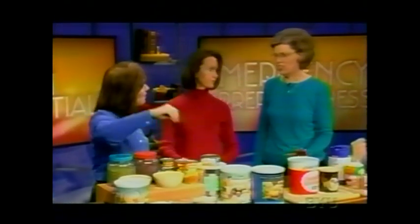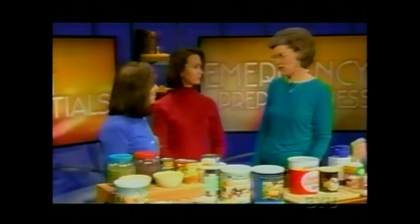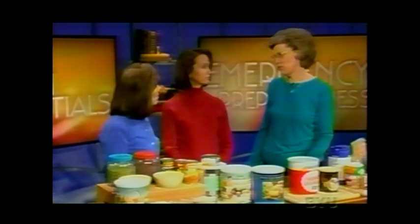You know, it's just so easy to grind wheat up, either grain, and use it as you would regular white flour and the usual kinds of foods that we eat every day: breads, cookies, pancakes, muffins.